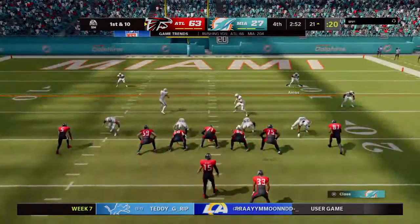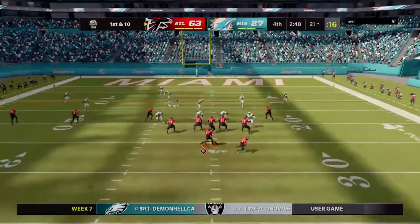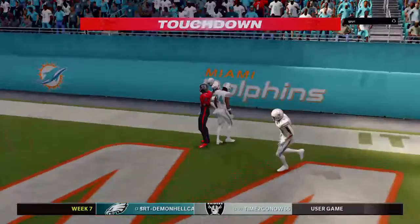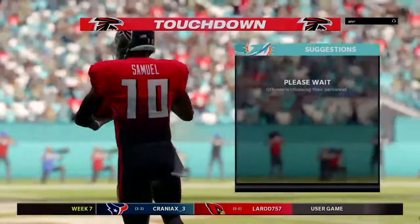So the big play gets him all the way down to the outskirts of the red zone here for 1st and 10. Here's Mahomes to throw. And give him another 6. It's caught for a touchdown, and the blowout continues.